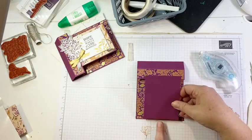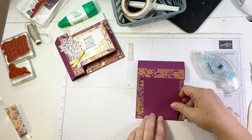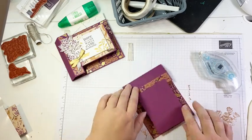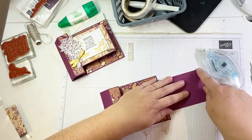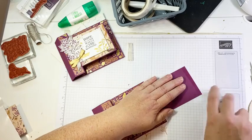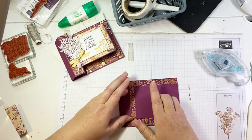So I line up my fold with my edge here, and I do it centered side to side as well. Okay, so you just kind of want to get that in place. Press that down. Okay, and then again, still with it closed, we're going to add some adhesive right along this edge. So I'm just going to put a little bit of seal right along that edge, and then I'm going to fold that over again.